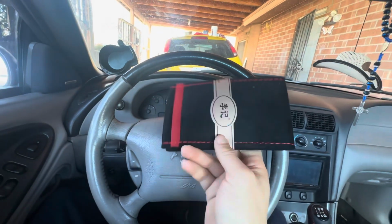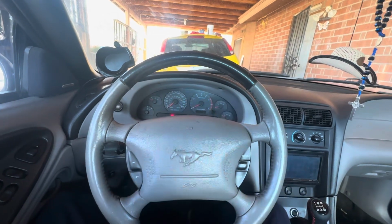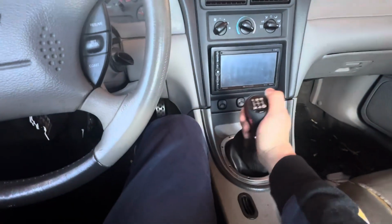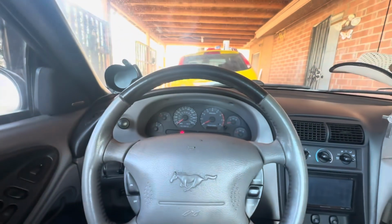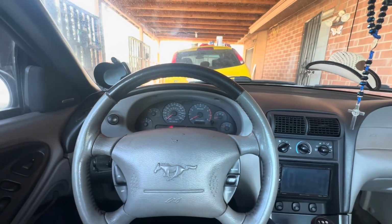So you got this little $10 Alcantara steering wheel cover to match the shift knob. Yeah. So yeah. Got the little SVT right there chilling.